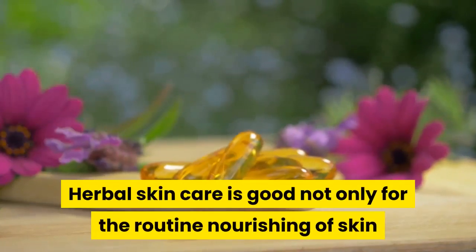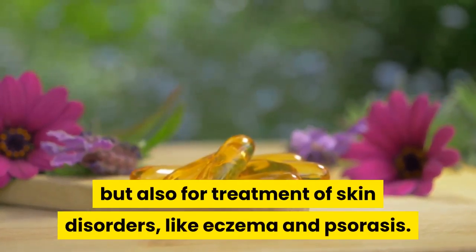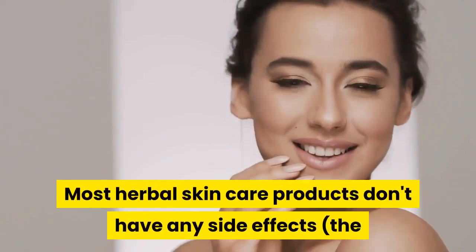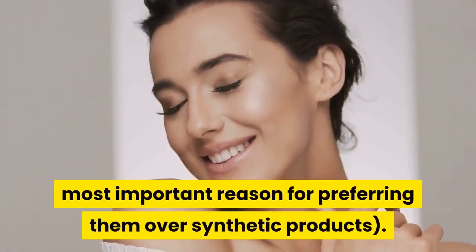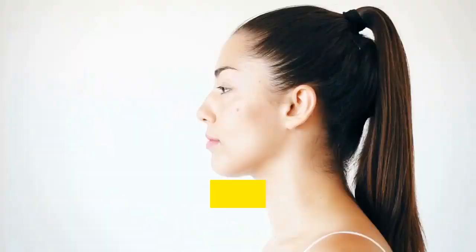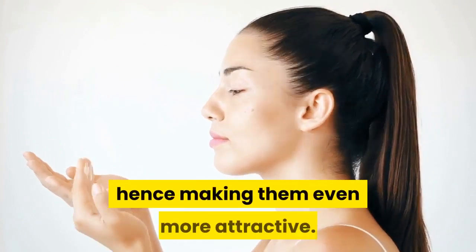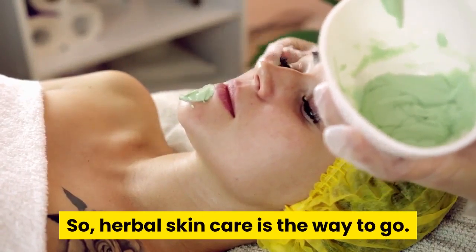Herbal skin care is good not only for the routine nourishing of skin but also for treatment of skin disorders, like eczema and psoriasis. Most herbal skin care products don't have any side effects, the most important reason for preferring them over synthetic products. Moreover, herbal skin care products can be easily made at home, hence making them even more attractive. So, herbal skin care is the way to go.